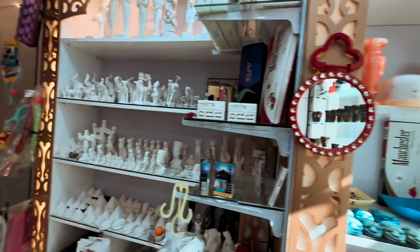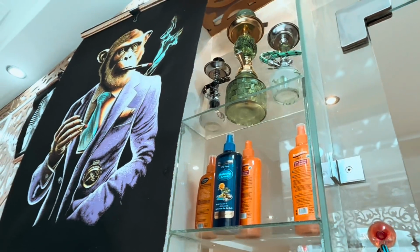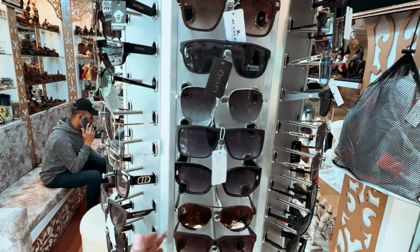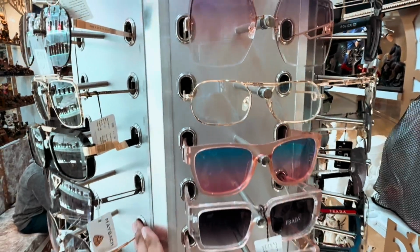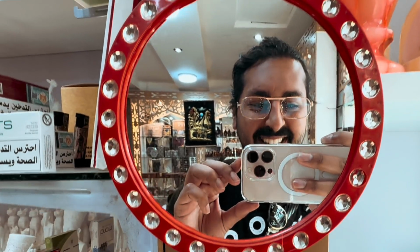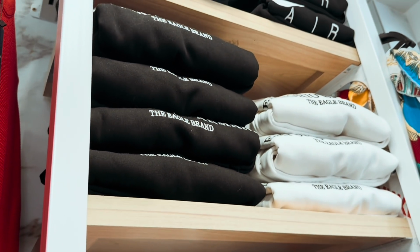cool stuff. You got cigarettes, they got sunscreen, got some paintings, got some sunglasses. Get your Versace on, get your Cartier on. And here we go, my personal favorite. These are the Cartiers. Good morning, how's it going? Right, so we got some like Tommy, we got some Boss. This is all within the actual resort.